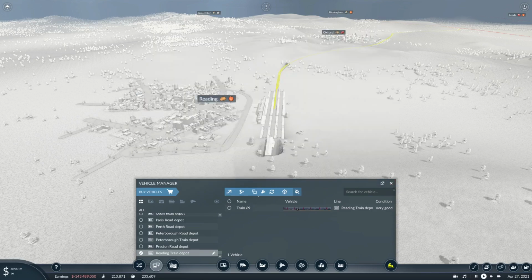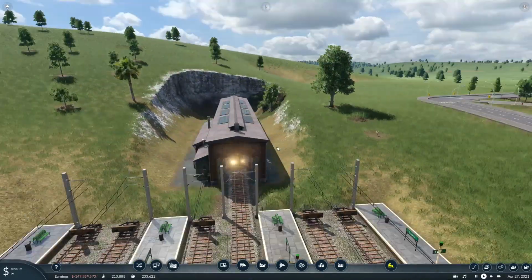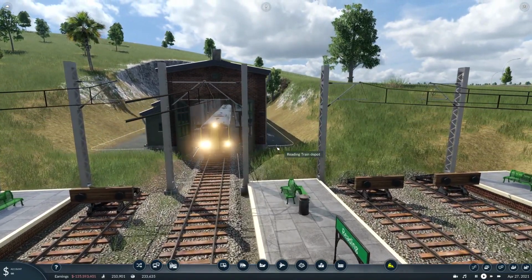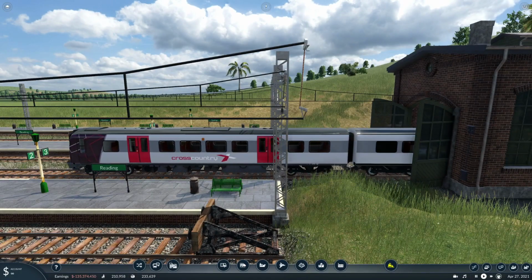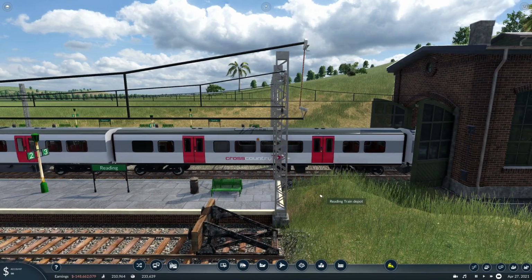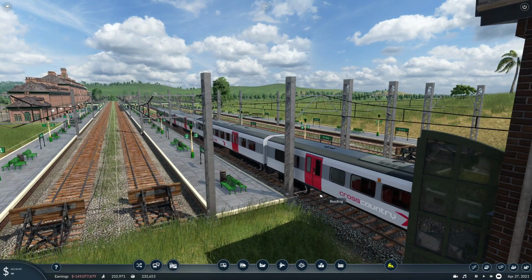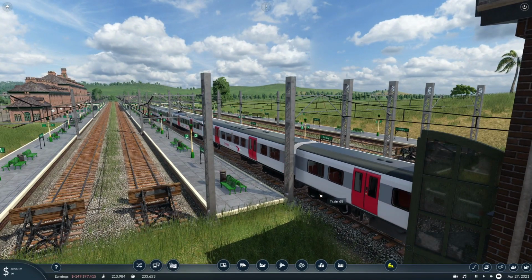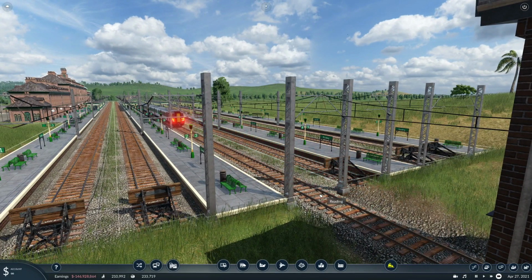Okay, it should be good to go. There should be nothing hindering you anymore. There's the good old Class 350 in cross-country livery. Nice. So we'll let this one get up to around Manchester, and then we'll release the next one.